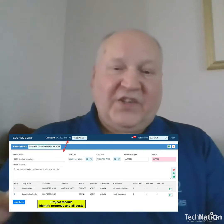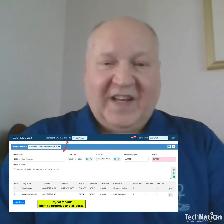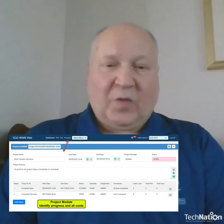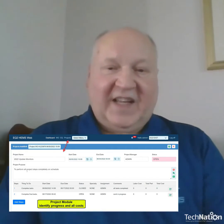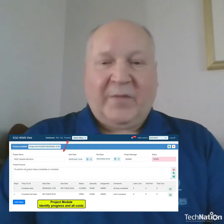The Gantt chart will then show you the progression of what was budgeted and what's been actually completed in a time perspective. Each individual work order, you could see the total time, parts and labor costs, and then the overall project hours, parts and labor costs. So this was a second new product that we've added.